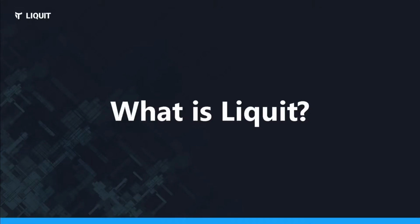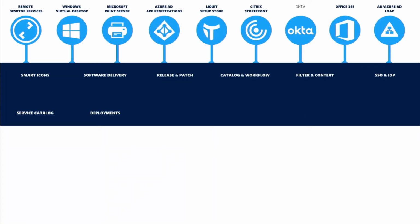So what is Liquit? Liquit is a lot of stuff, so we can do a lot of stuff all at once. Starting from the top left side, we deliver smart icons to the end user. A smart icon is an icon that will adapt to the user's needs and possibilities in time. To give an example, I want to work in my SAP client. I'm in my office, I have a good connection to my data center. I will click on my icon, SAP will run on my local device, and it will give me the best performance.